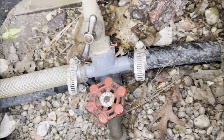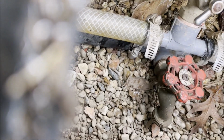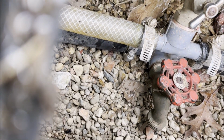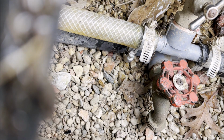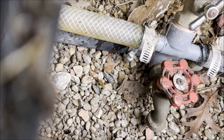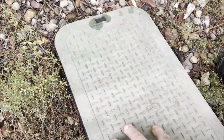There we go. Turn the water back on. If I did it properly, you won't get wet. You did not get wet. I heard the system fill. We'll close this up and go back into the lodge.